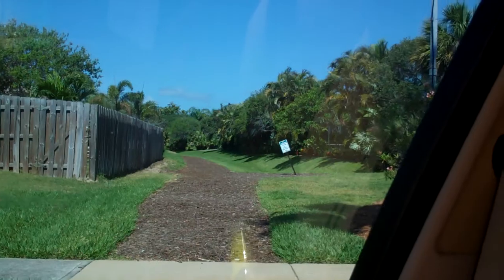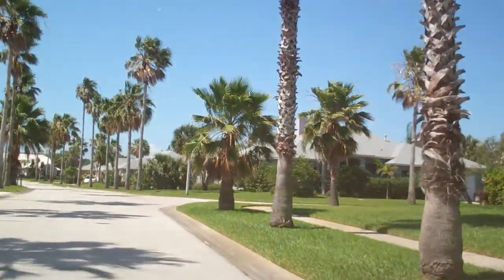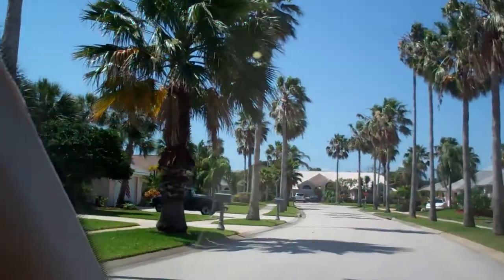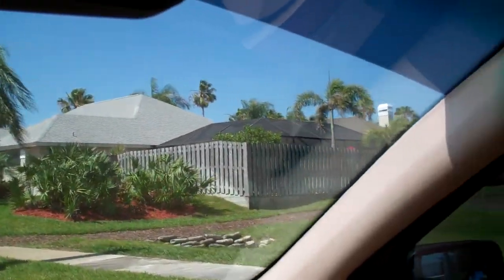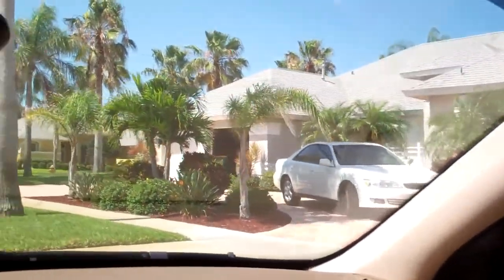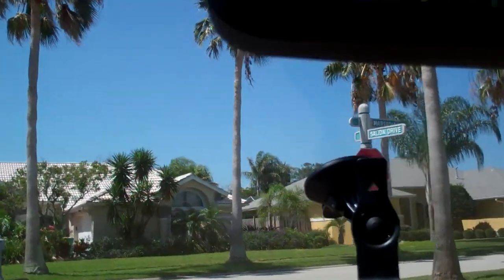So again, let me just slow down, show you some of the trail that runs through the community. Again, I apologize if it's a little bumpy, or if I'm moving the camera too quickly, but not only am I trying to video, but I'm also trying to not hit anything. Here we have some more of the trail that again runs to the back there. We are just across the street from the beach. I will turn left here and show you that.